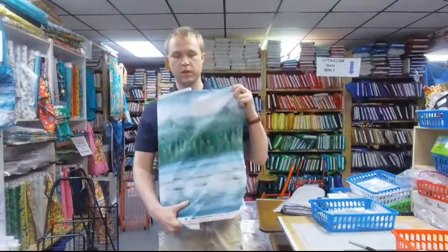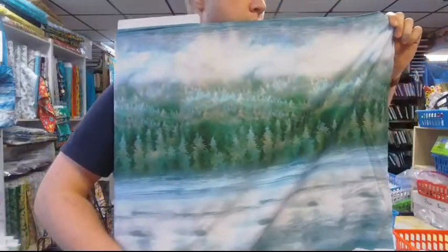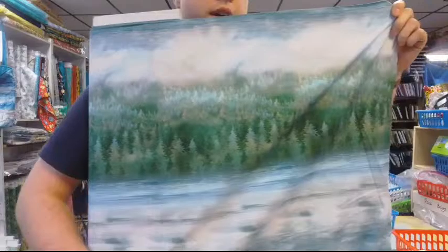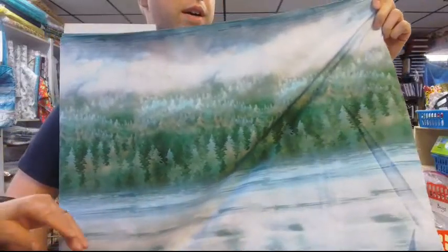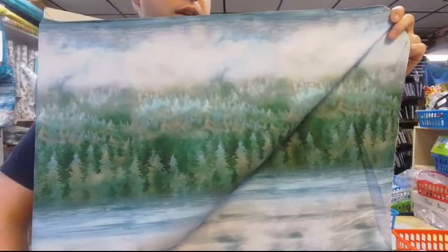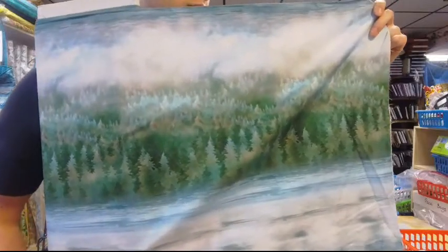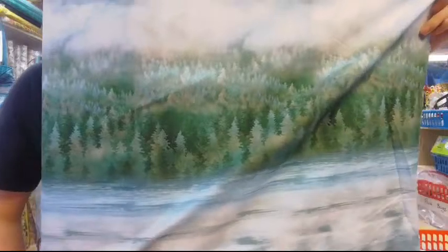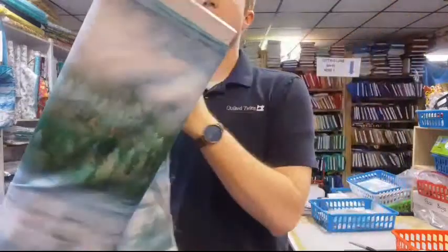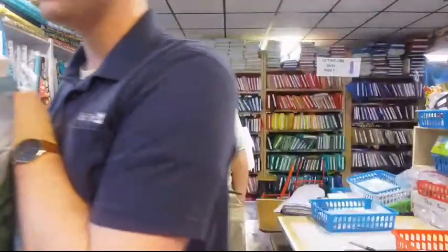By Hoffman, we have a scene setting for you with these trees on a very, very smoky day, or a foggy day over top the water. It looks like it could be Alaska or maybe New England. There are little pine trees all over the place. We have this in our nature section, Nature 361, $6.99.